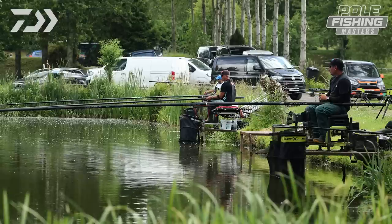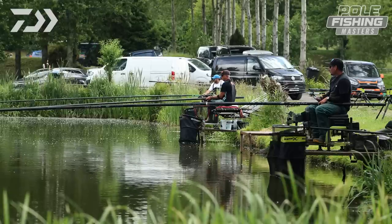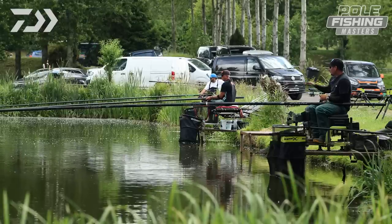Today I'm on 17 on new, similar approach, casters again to some cover to my right, in the edge with casters, worm again on the bottom, chuck some maggots short, hopefully I can catch a few. I've got Bagger in my section, so it's going to be tough, but we'll give it our best shot and see how we get on.